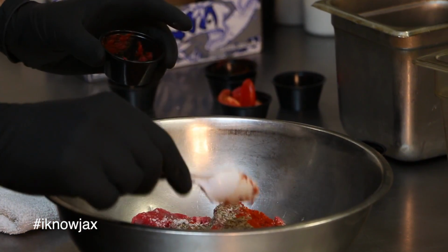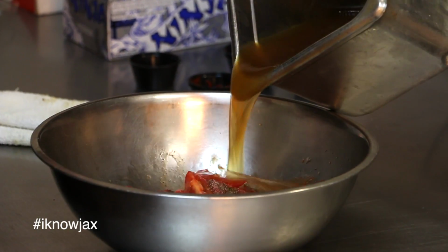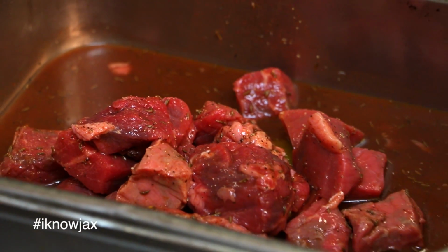Chef Steve adds kosher salt, black pepper, paprika, caraway seeds, tomato paste, and balsamic vinegar to the meat. And a little bit of demi. Got ya. He mixes it well, and then it goes into a pan and into the oven where he slow cooks it for 3 to 4 hours.